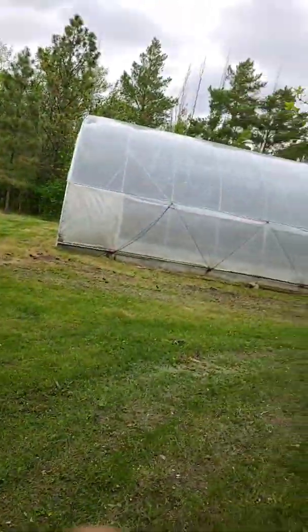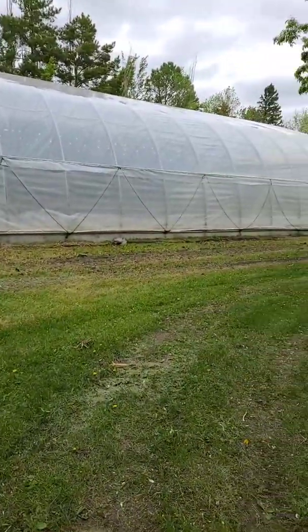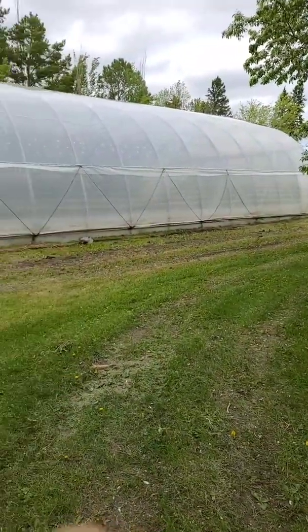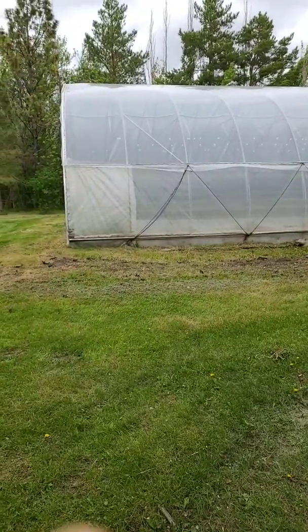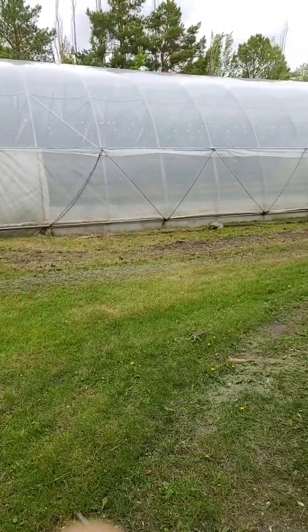It brings me to another point that I forgot to mention. Another reason crops do so well in these, and we should get a shot of the outside here, is that it's protected from the wind. Here in North Dakota, we have brutal storms and wind. Your plants aren't getting thrashed around by hail and rain and wind.